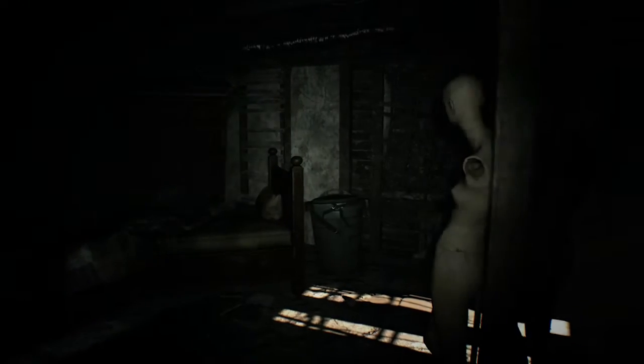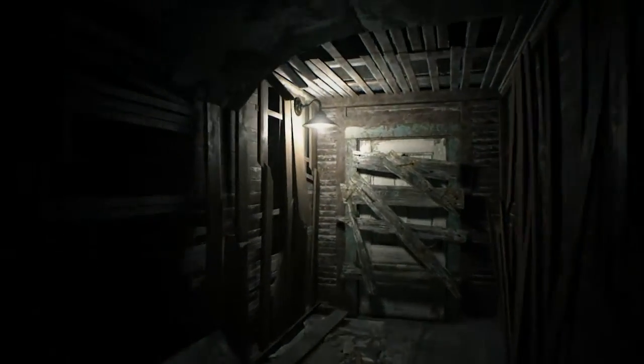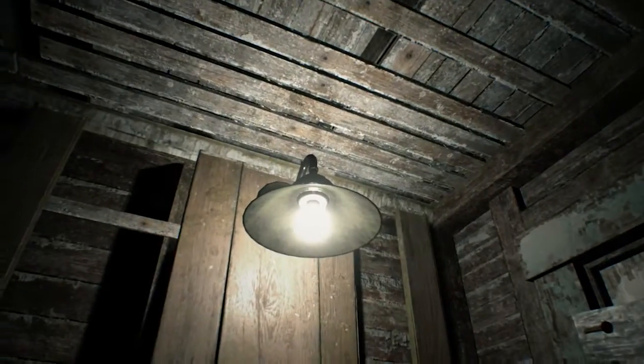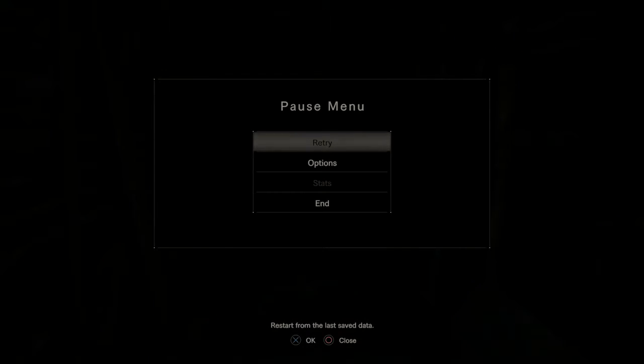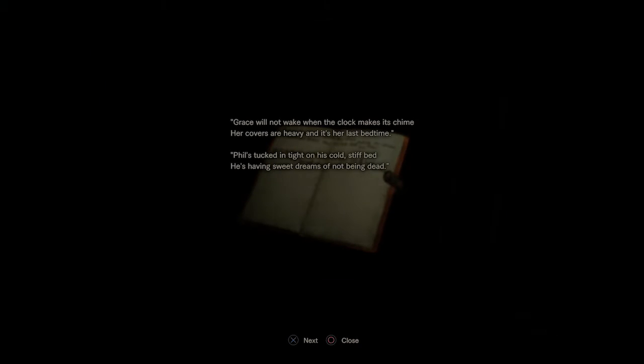Okay, and it says boarded door at the end of the hallway. Oh, past that one. Through here and look at the light. Okay. Oh, wrong button again. We have another one. Feels tucked in tight on his cold, stiff bed. He's having sweet dreams of not being dead.